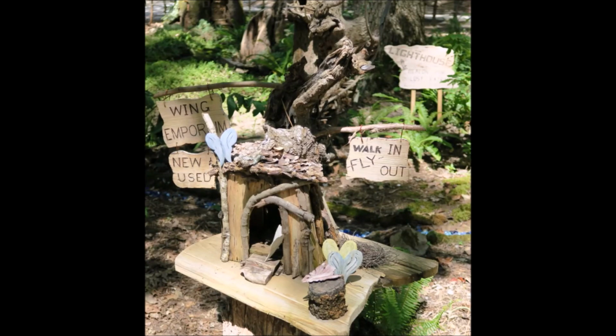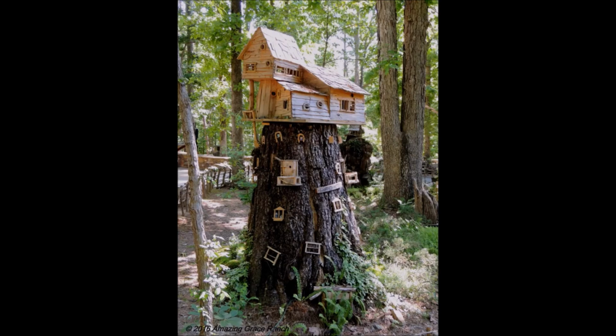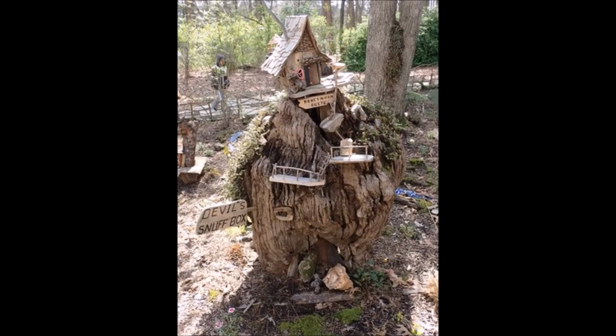Another nice feature that I assume was put together to capture the attention of children is what's known as the fairy gardens. There's some carved tree houses and little castles and things. They're very whimsical, and they look like they're something out of The Hobbit, and I'm sure it really keeps kids' attention.